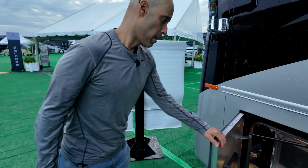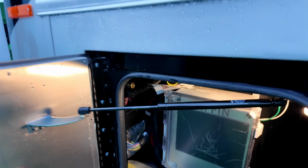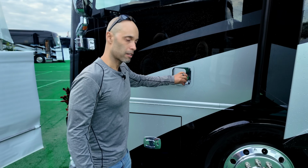And then finally, you have your front bay here. Everything's nice and neat. It looks really good. Your release for your front slide out tray where the generator is held will be in there. Here is your fill. And then I'm going to give you some specs.